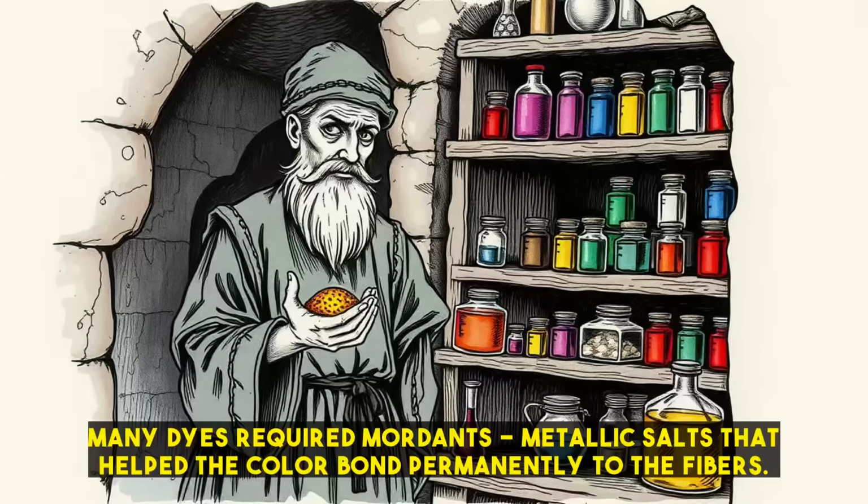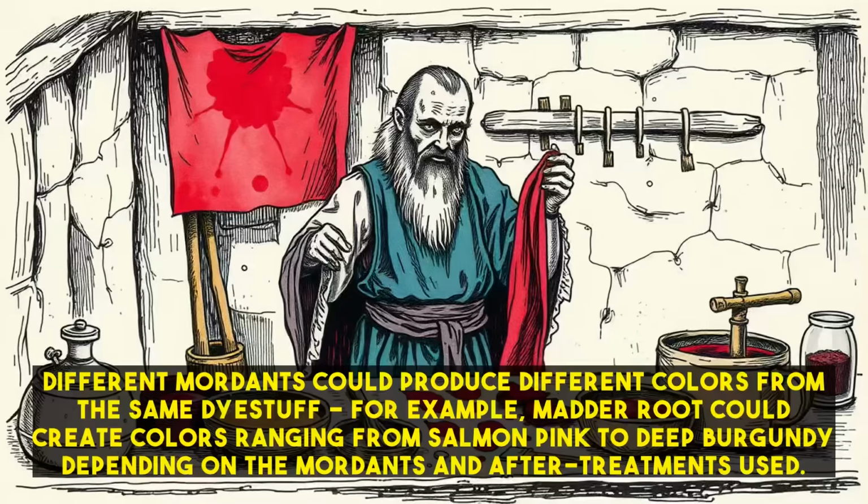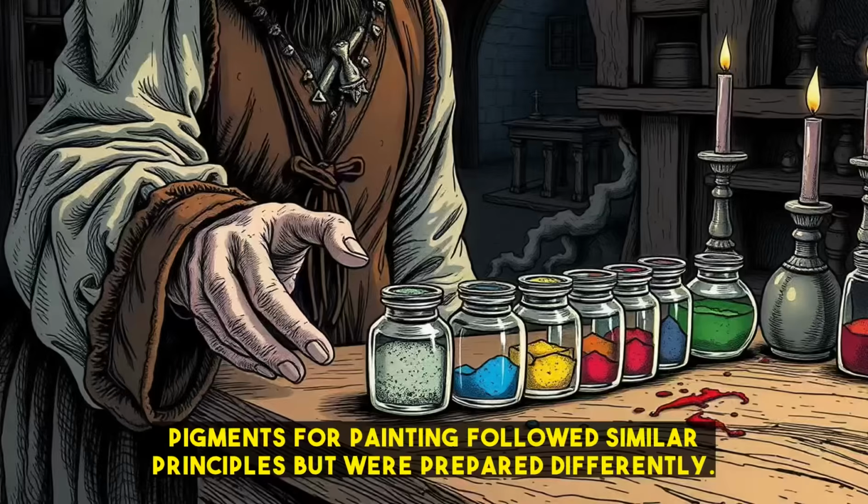The dyeing process itself was labor-intensive and time-consuming. Many dyes required mordants, metallic salts that helped the color bond permanently to the fibers. Alum was the most common mordant, often imported from the Middle East at great expense. Different mordants could produce different colors from the same dyestuff. For example, madder root could create colors ranging from salmon pink to deep burgundy depending on the mordants and after-treatments used.